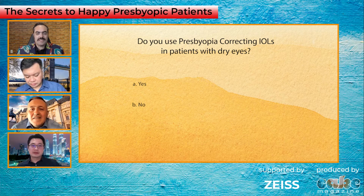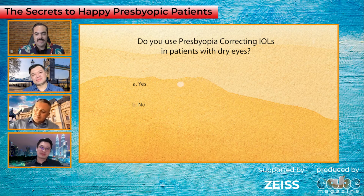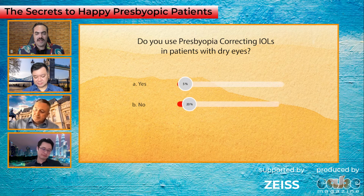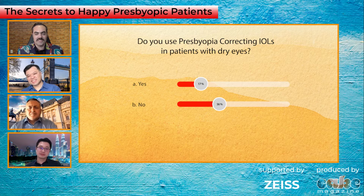Well, you'll be happy to know that we have another poll coming up in just a moment. And it's not regarding whether to do harm or not. It has something to do with something else. So let's pull that poll up here. Do you use presbyopia correcting IOLs in patients with dry eyes? We're polling the audience here. It had pulled even, and now it's going in opposite directions. The no appears to be the strongest answer.